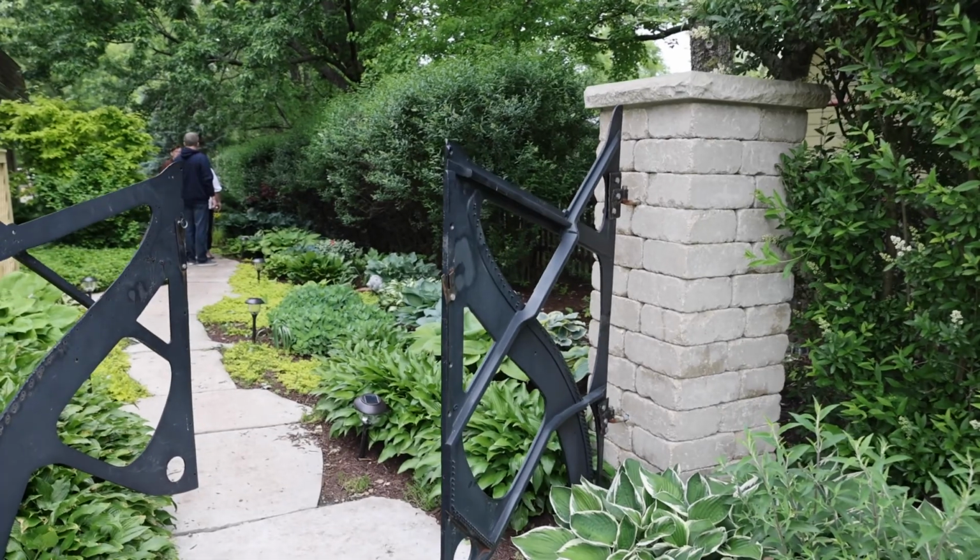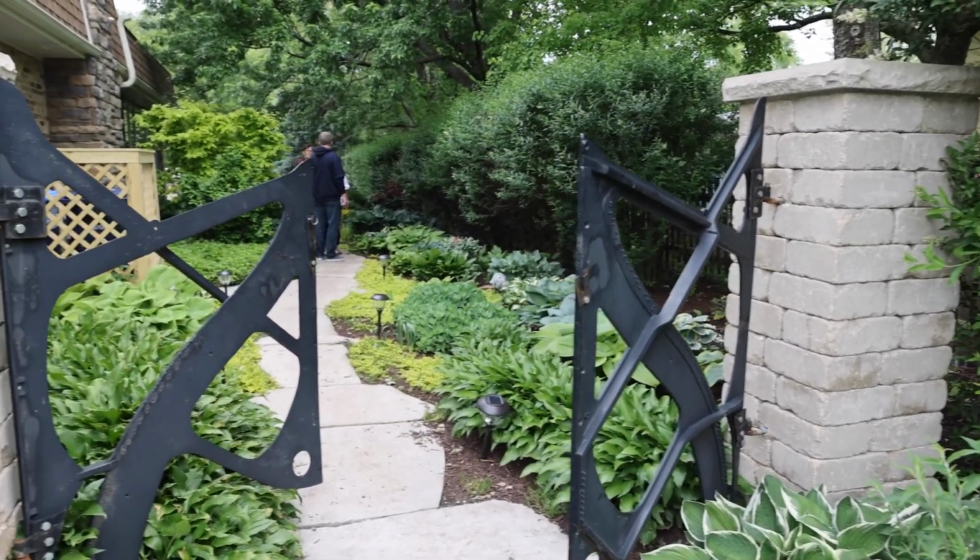Yes. Like our gates, when you come in, our landscaper engineered them. They were the harps from inside a baby grand piano, I think. Music's important to us, so he thought these, which had been in his barn for many years, would be perfect as gates. He said, go for it. And so he prepared them, and that's what you see when you first come in.